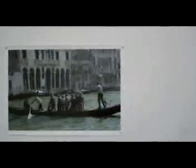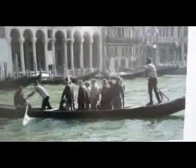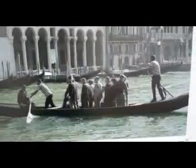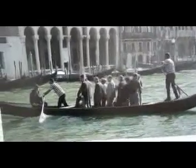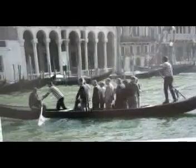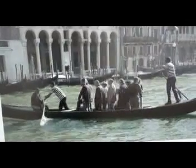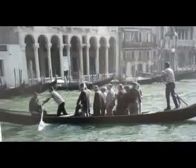Then over here, there's this print, a photograph taken in, yes, you guessed it, Venice, and I call it The Crossing. In this one, as you may see, it's largely black and white, but I've kept the normal green and aqua colour channels so that the water retains its normal colour.